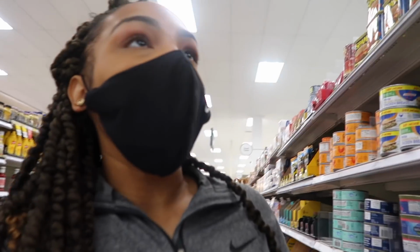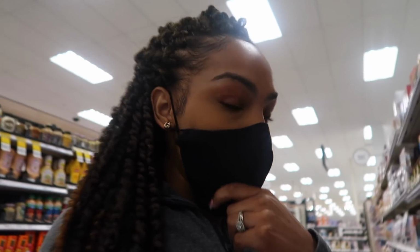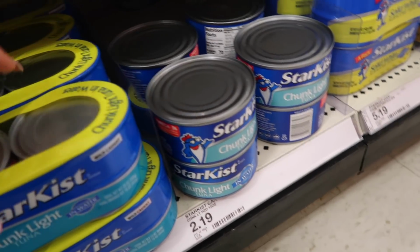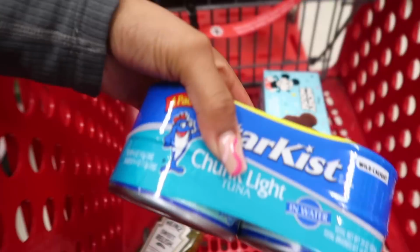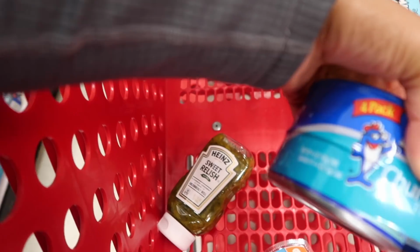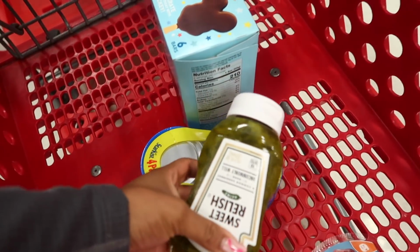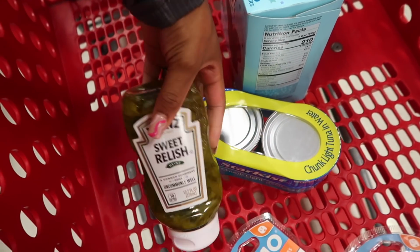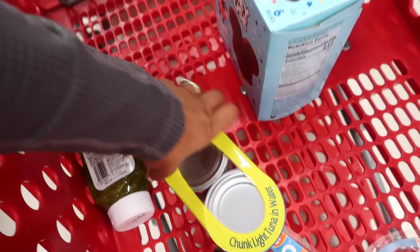Randomly, I just have a taste for some tuna salad. So I just got some sweet relish. And let me get some tuna. Alright, so I'm gonna get the 4-pack right here. I'm gonna get the 4-pack right here. Got sweet relish and mayonnaise. Is that all that I need? And then I can boil some eggs. Oh, I gotta get eggs.